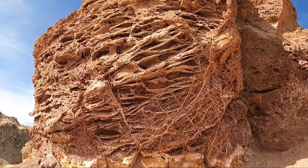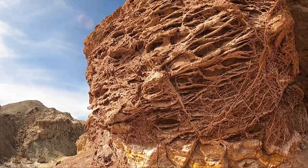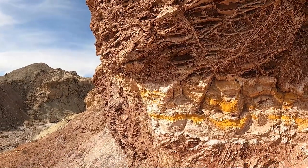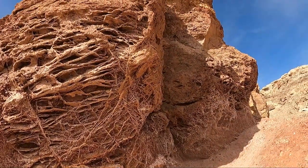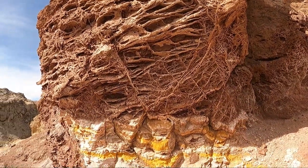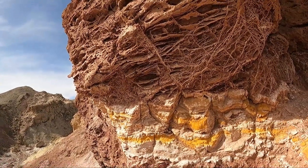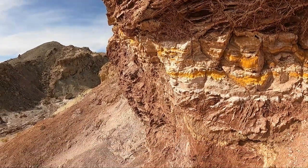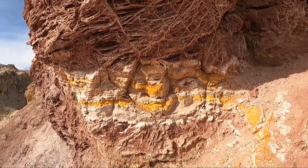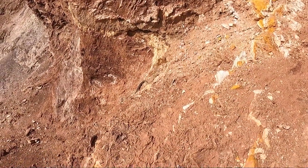This is some of the craziest rock I've seen. What is this, guys? It's like fibers and hairs going everywhere, even in the gray stuff down there. It looks like a layer of sulfur. Ooh, and a beautiful snake.